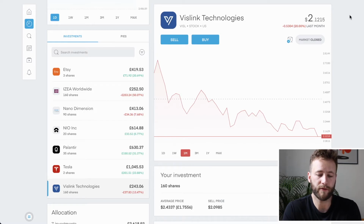I sold 3 NIO at 45 because I do see it going down, because we'll jump into some technical analysis with NIO soon. But I do see that going down a little bit further just because it has broken through that 200-day moving average. And then with that, I freed up, I don't know how much that was overall, but I bought 20 more Nano, I bought 30 more Vislink Technologies, and 15 IZEA.